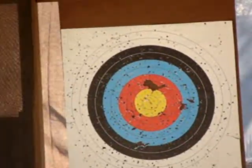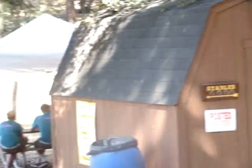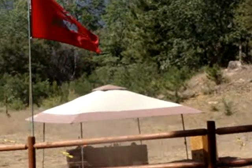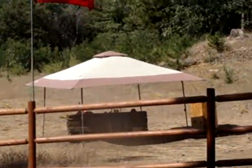archery, one well-used target. This is the shooting sports cabin, and this is where you'd be doing shotgun, although I don't know how you'd do it, or where exactly you'd be shooting to.